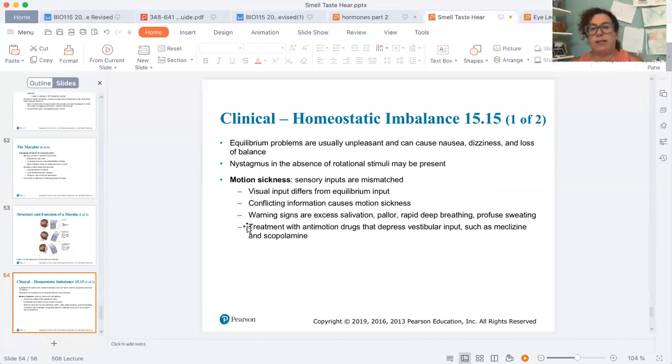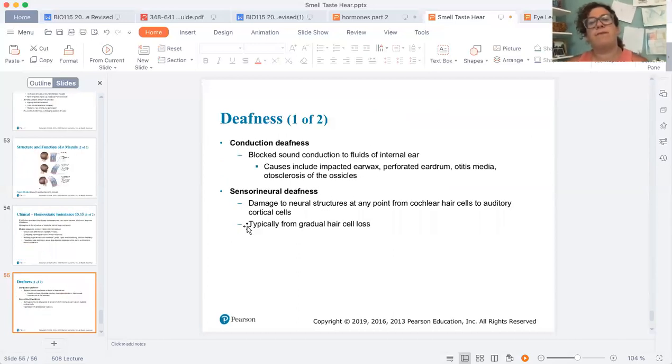So how does this come into play? A lot of times we see nystagmus. Motion sickness is normally because there are sensory inputs that are mismatched. Normally you find it on a boat or in a car, because you're getting all these different visual inputs and it's not matching up to what's happening in the equilibrium input in your ear and vestibule. So it kind of comes out all over the place.